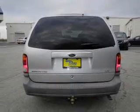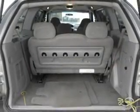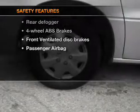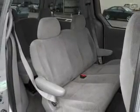Air conditioning, power door locks, power windows, power steering, cruise control, power mirrors, and AM/FM stereo. An adjustable tilt steering wheel. If safety is a high priority, rest assured knowing that these top safety components are included. Front ventilated disc brakes, passenger airbag.